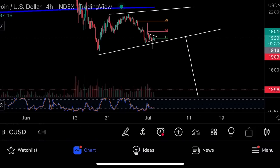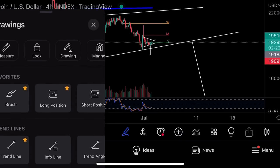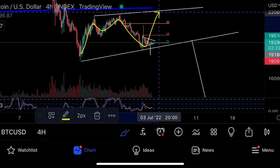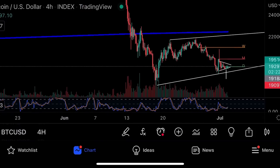On the 4 hourly, the stochastic is turning to head up. We're trying to head up here. That's a good thing because at the moment we're going between this channel. You can see between 18,800, 22,000, 19,000. But at some point, I think we're going to be breaking down to the downside.